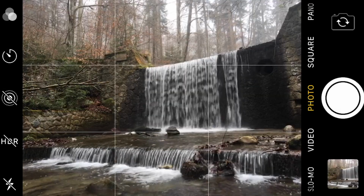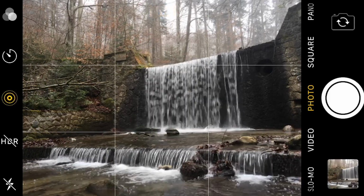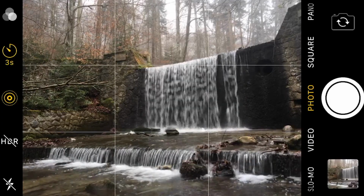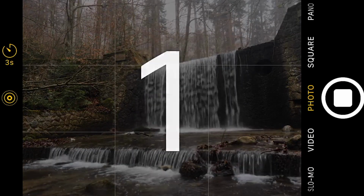So once you've got your composition and your phone is perfectly still, turn on live photos. Now, live photos only work with the iPhone 6s and newer, but don't worry, because for method number 2, you can use any phone. Now, once live photos is on, turn on the timer and set it to 3 seconds. And what the timer does is it prevents the phone from shaking when I press to take the picture.